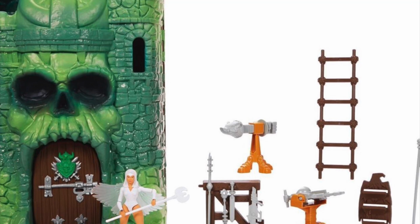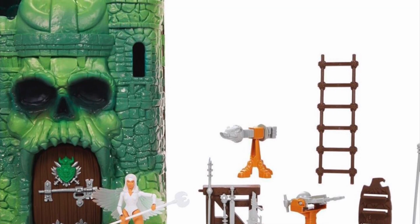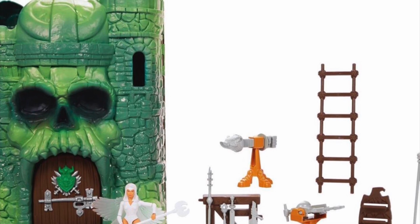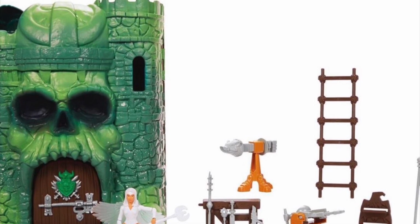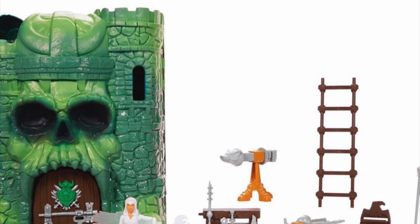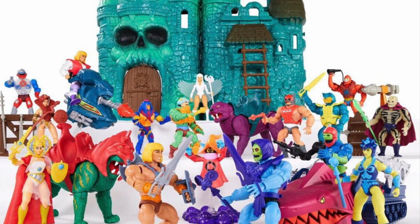Masters of the Universe fans will have a blast playing with MOTU scenes, inventing their own action stories in the famous structure known as the center of the battle between good and evil by the power of Grayskull. And then it says colors and decorations may vary. So you might get a bright pink Castle Grayskull. You never know. No, just kidding.